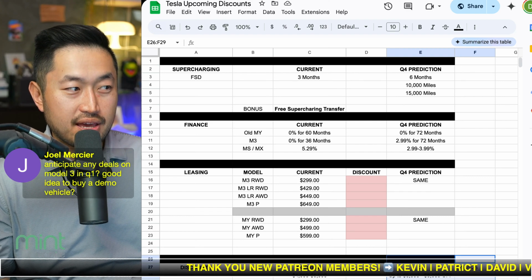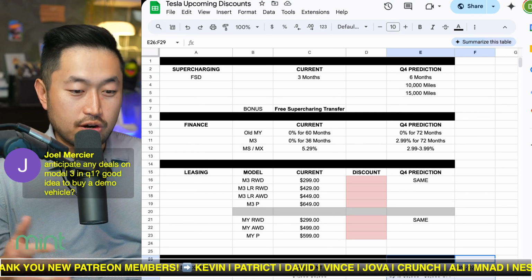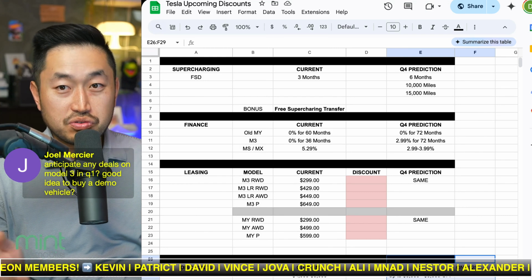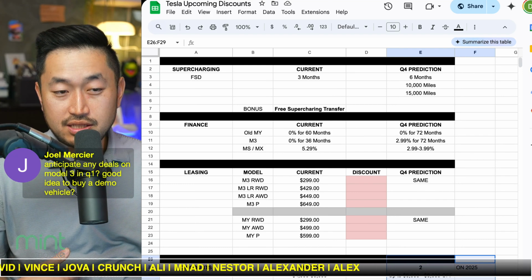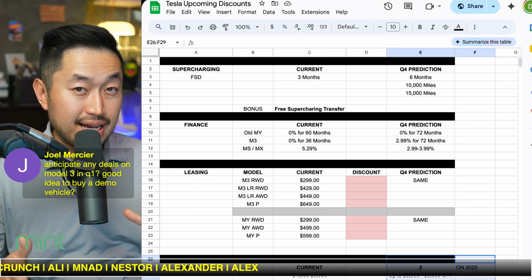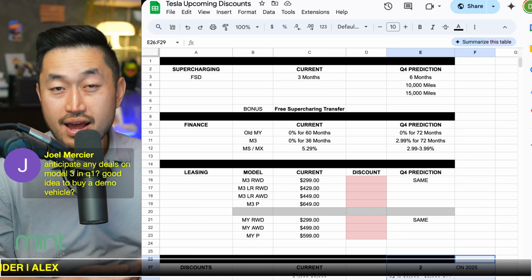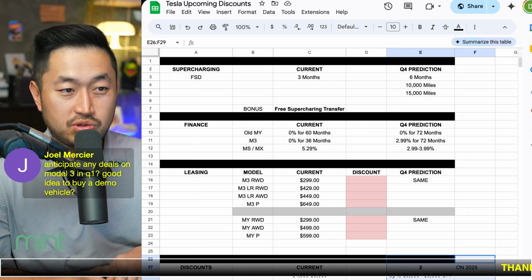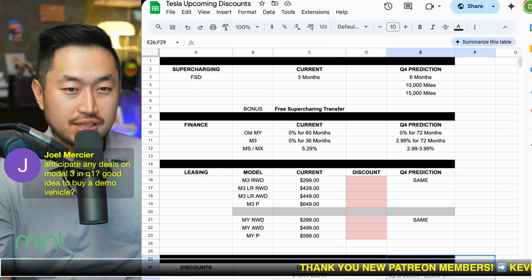I think it's going to get better, as it always gets better as we get to the end of each quarter. And so right now we're in Q1. That goes from January to March. We've also learned in these past 6 months through last year that Tesla kind of realized that they don't want to roll out incentives too close to the end of the quarter. And so I do fully expect some sort of incentive at the end of January, and definitely by February to early March.